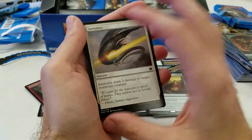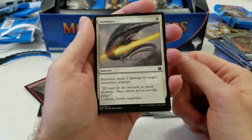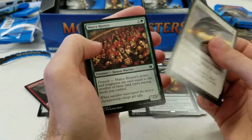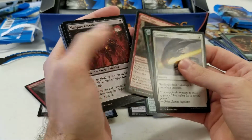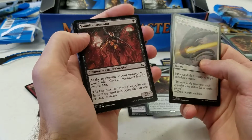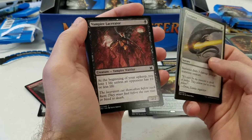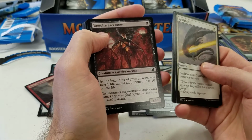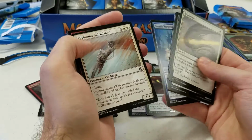A Sprawling token. Sunlance. 3 damage to target non-white creature. That's interesting. Direct damage from white. You don't see that often. Usually it's attacking or blocking creature. That's strange that it just deals straight damage. But it's sorcery speed, so that's a big old letdown. At the beginning of every upkeep, you lose 1 life, unless an opponent has 10 or less life. That is definitely not worth it for a 2/2. It's a big old ping. Proliferate and draw a card. Not bad.